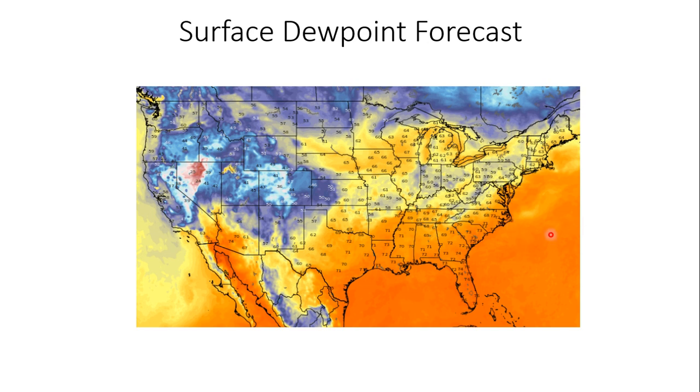We have the Bermuda High offshore with a clockwise flow, and we get very muggy temperatures. We have muggy temperatures from East Texas and Arkansas, Louisiana, parts of pretty much all of the southeast, and then parts of Tennessee and into parts of Virginia, southeastern Virginia as well, with dew points remaining in the low 70s.